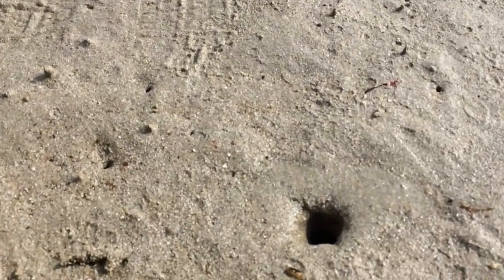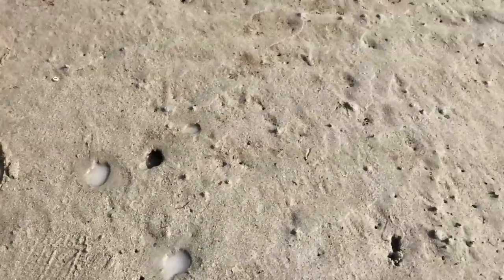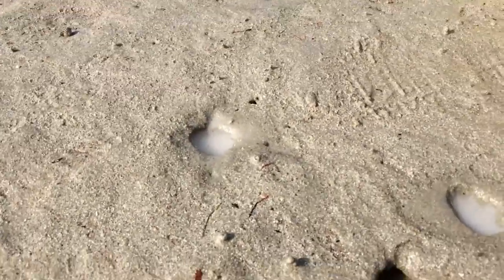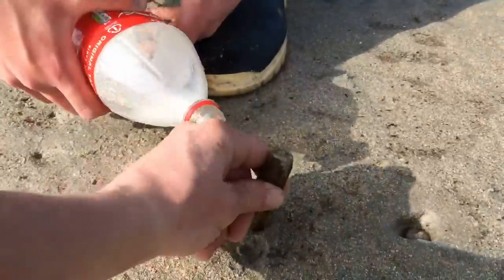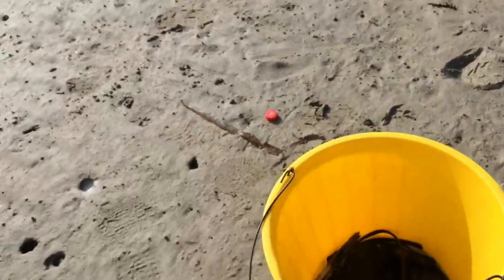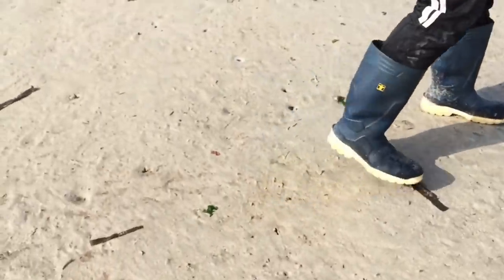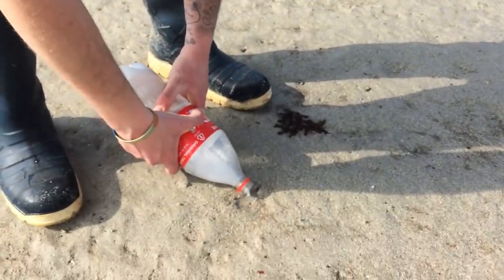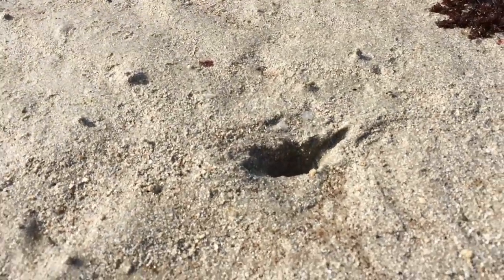Oh, that one went in. That could be a clam, that. You'll notice if it starts squirting out with loads of water, and that's where the gaper clams will be. All you do is just grab it. There you go. First one down. Just walking around, you'll see squirty holes where the clams are just shooting up. Oh, look at that, that's quite active, that one. Come on.